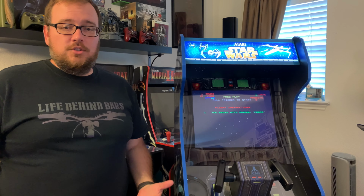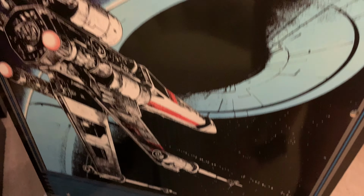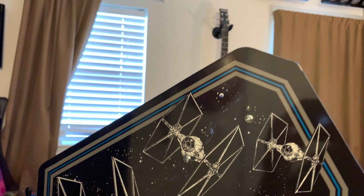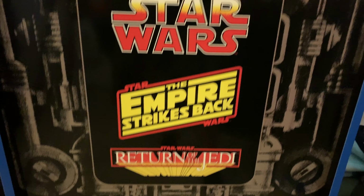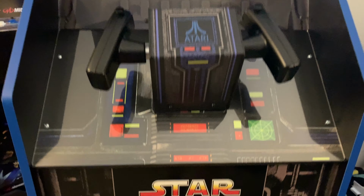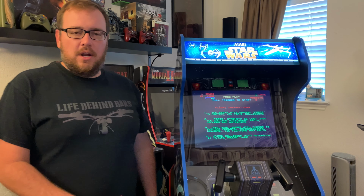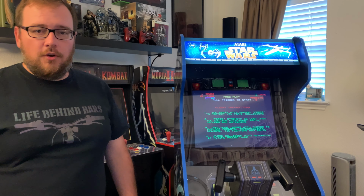The art on the cabinet is just gorgeous. I think they did a great job. It's nice, high quality art. Replicates the real cabinet quite well, I think. Of course, you've got all your kick plate stuff down there that shows the different games that are in it. It has three different games in it, if you didn't know that already. The riser is really cool. I love that they're starting to make these custom risers for these cabinets. It's a little bit taller than your average riser.